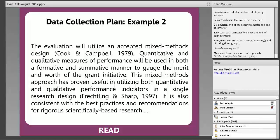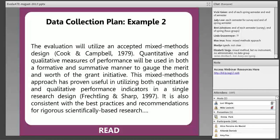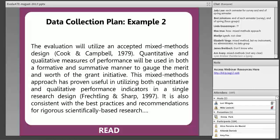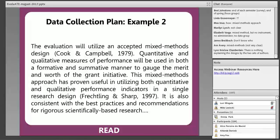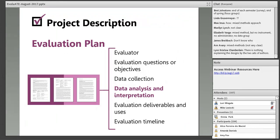Right. This is an actual proposal that I have access to. It was not an ATE proposal, but I did not make this up just for illustrative purposes. This really does happen. So you see all these buzzwords, right? Mixed methods, qualitative and quantitative data, formative and summative, merit and worth, best practices, all this stuff. But it actually provides none of the key information that we need to know about data collection, none of the nuts and bolts. Basically just a very generic and cookie cutter description. So this is not what you want to see for your project. You really do want to be specific in your data collection plan to show you have a clear vision for the evaluation. So moving on, next we need to touch on data analysis and interpretation.